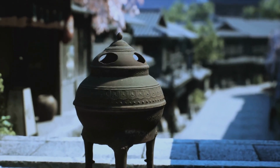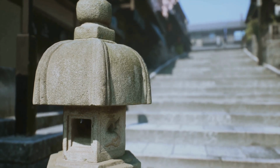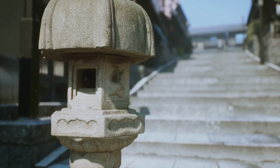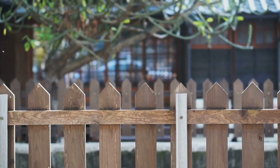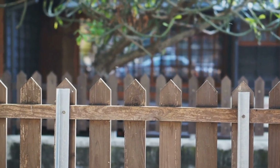The architectural techniques employed were quite remarkable. Builders utilized a method known as ishizukuri, which involved carving and fitting stones together without the use of mortar. This technique, coupled with the use of heavy wooden beams, created structures that were not only sturdy but also resistant to the frequent earthquakes that Japan is known for.